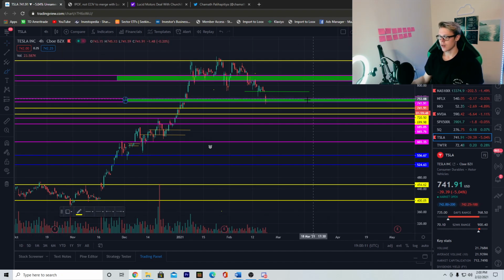So Tesla, the first thing we need to talk about is 741. This right here, 741.91, is literally what it's at right now. It's literally right on the edge, guys. So our main focus is it needs to hold above it and close above it.